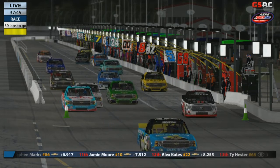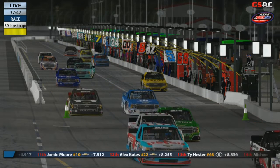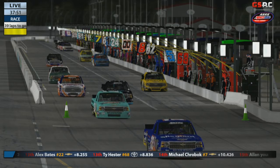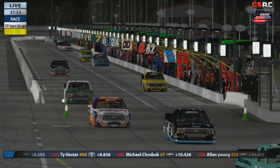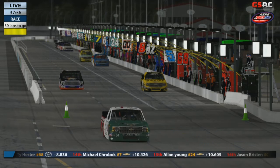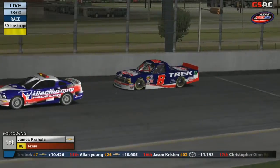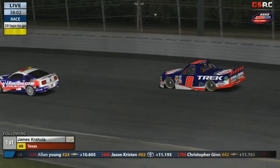Yeah, it's actually interesting. The same exact 4 that didn't pit in the first caution didn't pit in this one as well. So maybe they think that they can drive those tires a little bit more conservatively. James Krahula has actually proven to be able to keep up that pace for a really long time on those old tires.